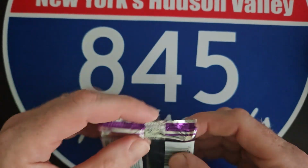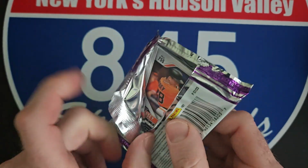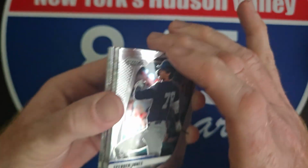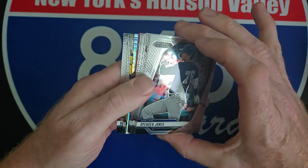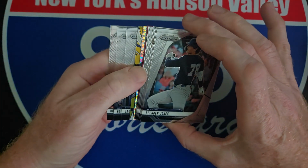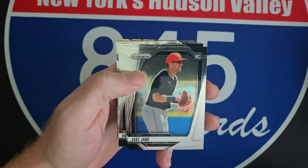Last pack up. There's an autograph in this pack. We know it for sure. Will it be a Bobby Witt? Will we get a case hit and autograph in the same pack? Let's take a look. Will it be a parallel autograph? I don't see any case hits in there, so go to the pack here and see what the autograph's going to be.